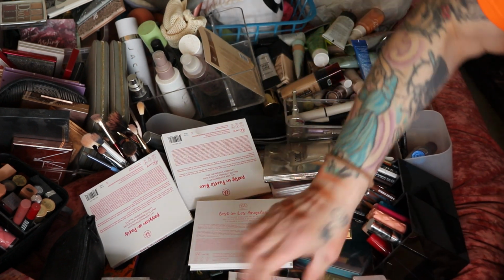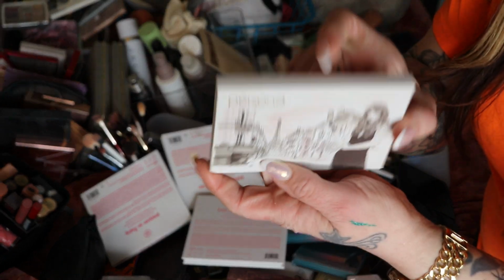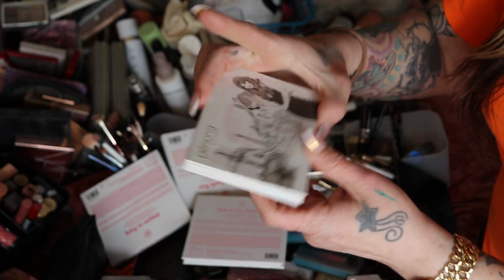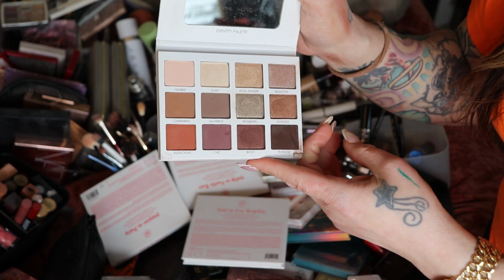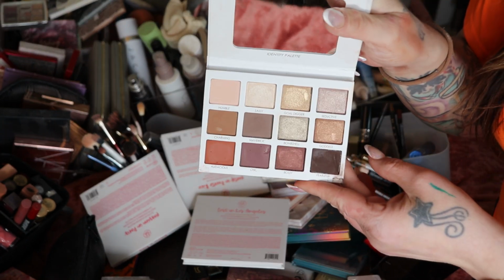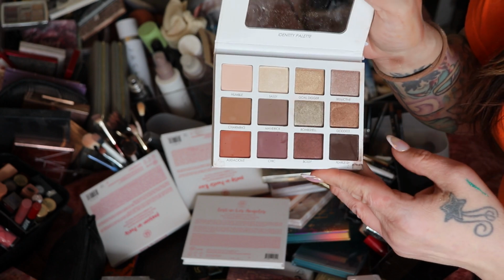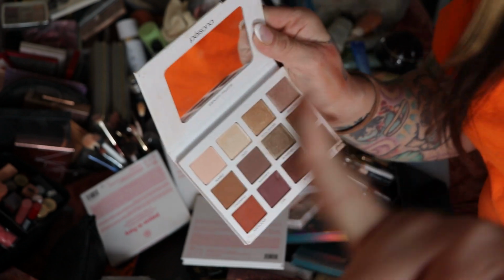All right, let's see what else we have here. Oh my goodness, the original packaging of the Persona Identity palette. This palette is stunning. The formula is beautiful. Yes, it is expired. Do I care? No. It's powder eyeshadows. I will continue to use them. It's a beautiful color story. This shade right here, especially Bombshell, is so beautiful.